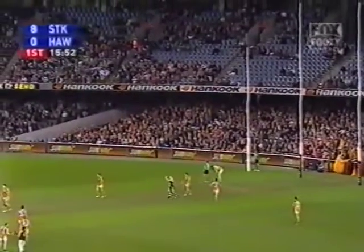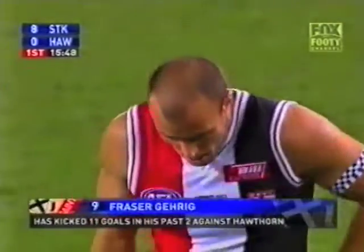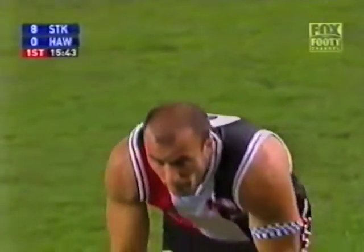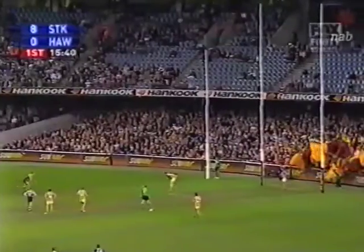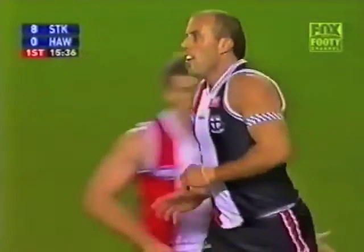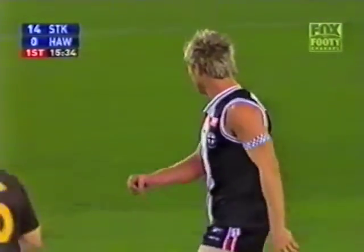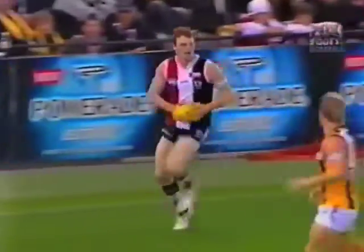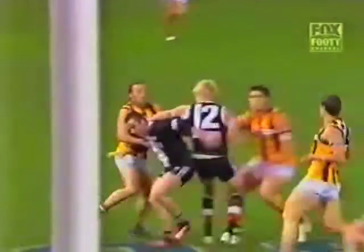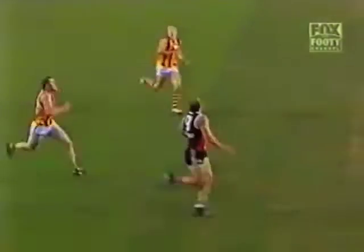And the Saints take it to the other end of the ground. The quality of the Revolt kick cannot be spoken of highly enough. He knew if he was able to get a bit of distance on it, it would set Gehrig up, which it did. Third time lucky. No worries this time. The Saints have their second. And Trent Croad already struggling to keep up with Nick Revolt.